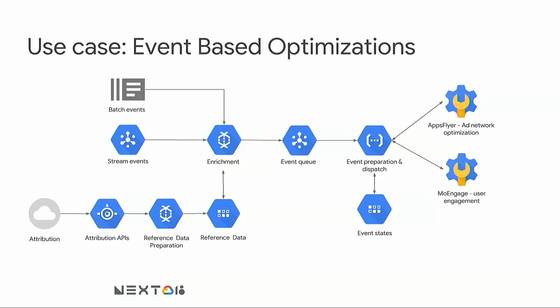From there, the cloud functions have custom event preparation and dispatch, which is then sent to AppsFlyer and MoEngage. So we are basically trying to reward the ad networks which are providing high quality users, as well as we are trying to engage more with the users if they are showing some kind of behavior. So all of that was enabled by this particular application.